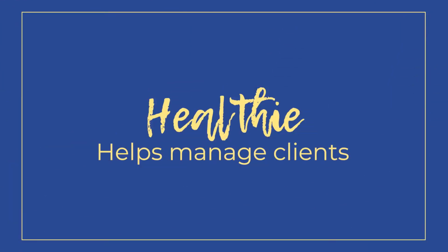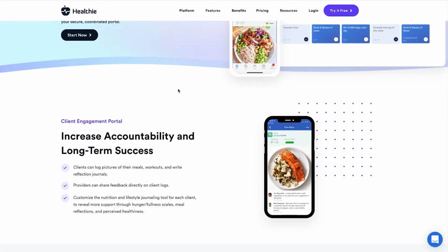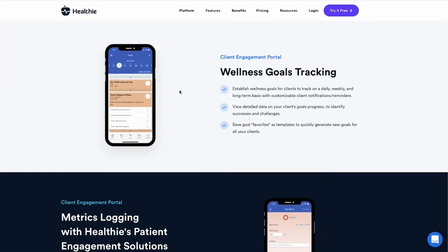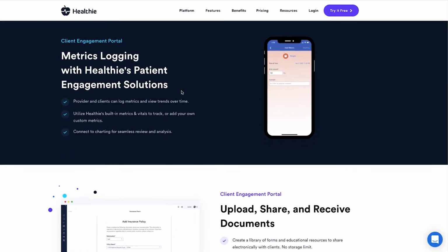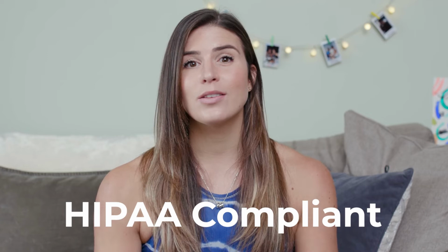So I'm gonna start off with my first and probably most important software that I use on a daily basis, and that is Healthy. Healthy really was a solution for me to manage my clients better. It's actually a system that's set up for dietitians, health coaches, and even some medical professionals use it. And it's really great because if you do work with other referral partners, it's also HIPAA compliant. So you can send forms back to other healthcare providers if you're working in a group setting without worrying about faxing documents. It all is built within Healthy.